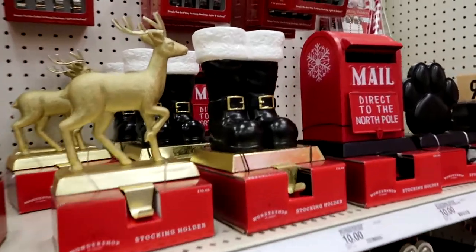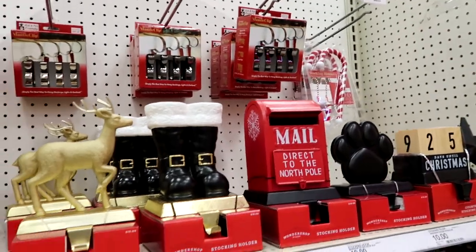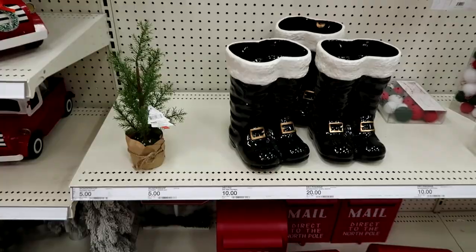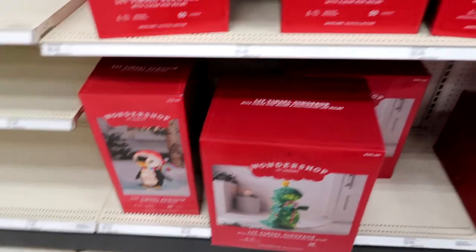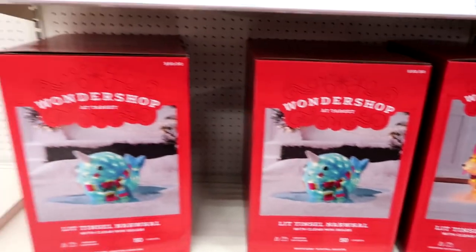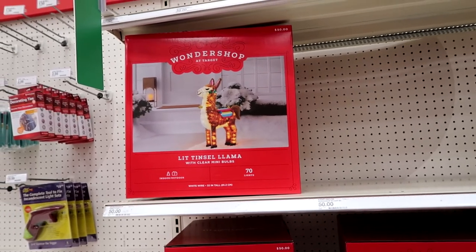I love that they just have smaller versions of the bigger items. They're like, eh, just glue on top of that. Just shrink it down and glue it. It kind of cracks me up because, like, there's the Santa boots right there. And there they are again. They got all these Christmas characters and I want them all. I love the dinosaur and, you know, of course the Christmas corgi. But Christmas narwhal, Christmas llama, you know. Who doesn't want Christmas llama?